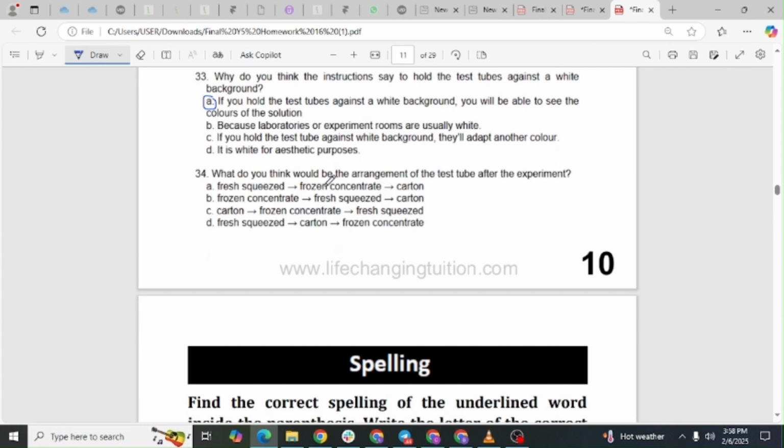Option A. Fresh squeezed, right pointing arrow, frozen concentrate, right pointing arrow, carton. Option B. Frozen concentrate, right pointing arrow, fresh squeezed, right pointing arrow, carton. Option C. Carton, right pointing arrow, frozen concentrate, right pointing arrow, fresh squeezed. Option D. Fresh squeezed, right pointing arrow, carton, right pointing arrow, frozen concentrate.